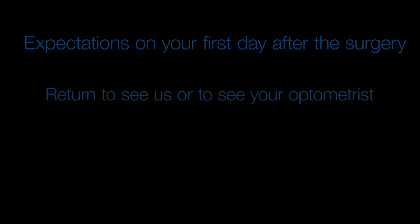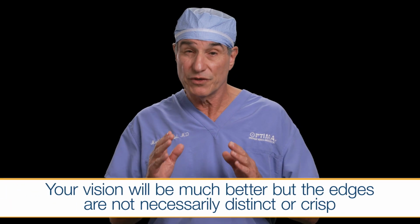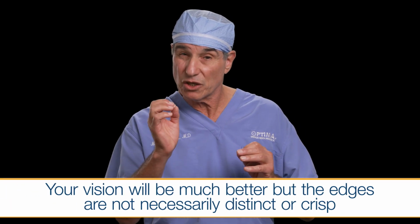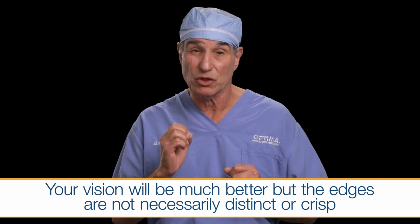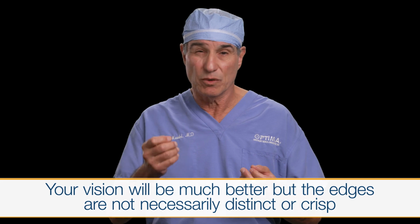So, what should you expect on your first day after surgery? Well, you either return to see us or return to see your optometrist. Your vision's going to be vastly better than it was before surgery without your glasses, but it's not going to be perfect. Some people describe their vision on the first day as looking through a veil of gauze or having maybe a little bit of Vaseline on their glasses. Now, your vision is going to be much better, but the edges are not necessarily going to be distinct or crisp. This is because there may be some dry spots on the surface of the cornea or minimal swelling of the flap, and this may take a few days to a few weeks to crispen up.